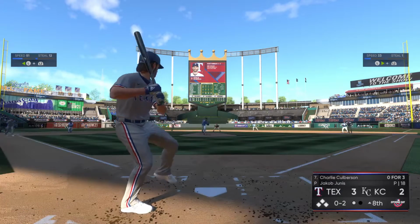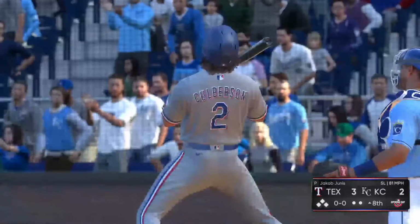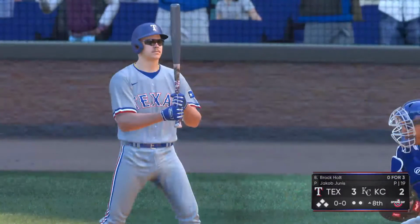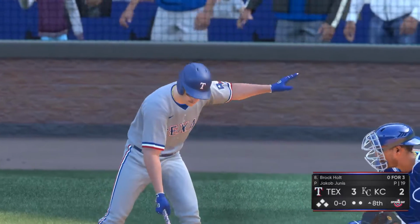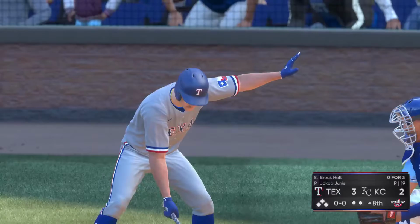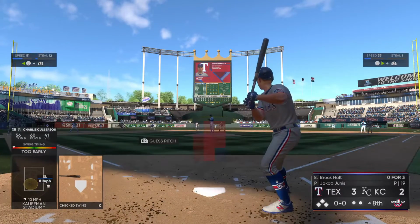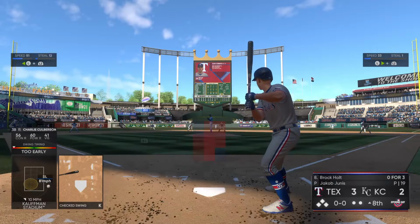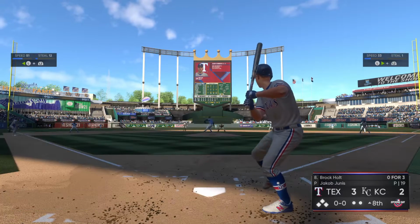Nothing in 2 count, and the pitch. And did he hold up in time? A look down, and no, he went around. It's strike 3. Now at the plate is Brock Holt. Lifetime versus this arm, he's gone 3 for 6. Looking to keep this a one-run game.